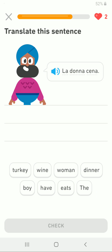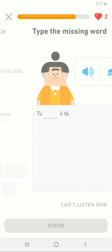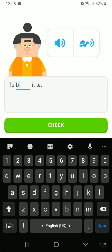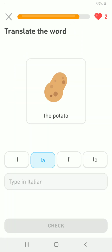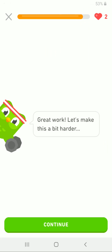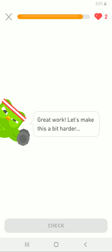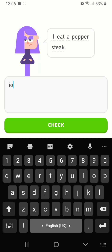La donna cena. La donna cena, the woman eats dinner. Yeah. Cena. Tu bevi il tè. La patata. I think this is correct. Patata. Potato is patata. I eat pepper steak. Io mangio la bistecca al pepe. I think so.